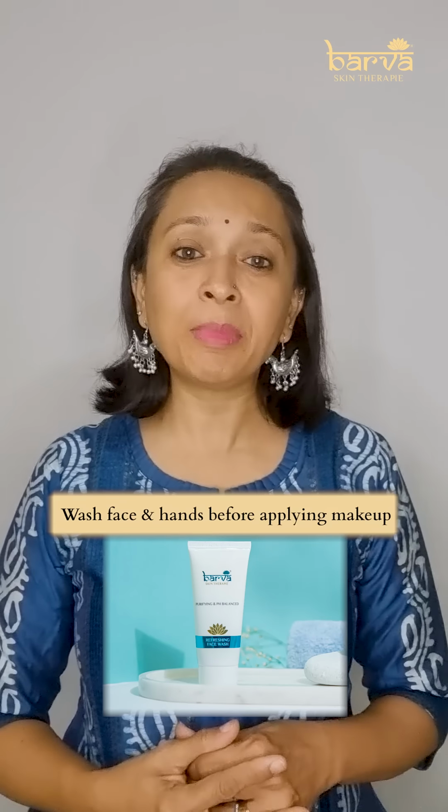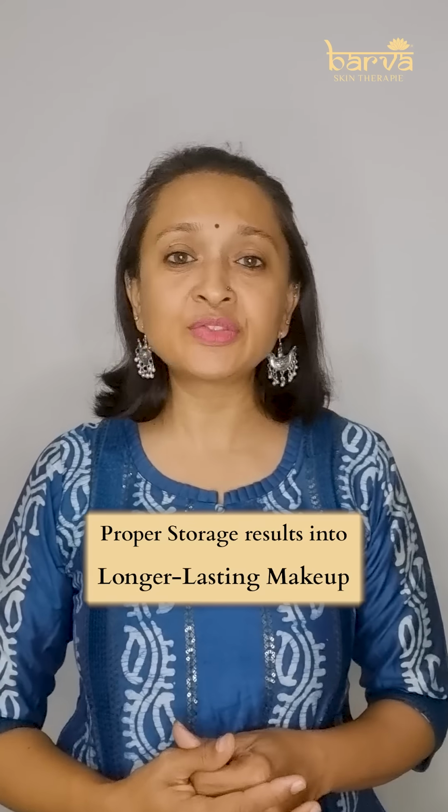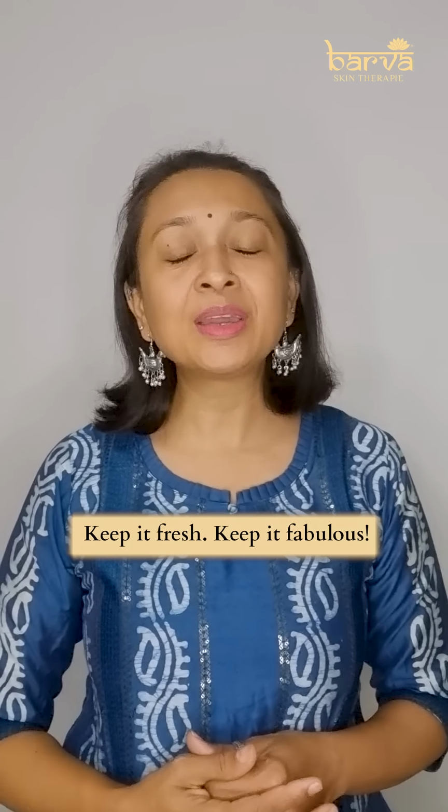Make sure you have washed your face and hands with Barva face wash before you apply makeup or skincare. Proper storage means your makeup lasts longer and stays safe to use. Keep it fresh, keep it fabulous.